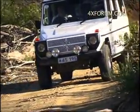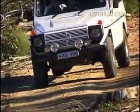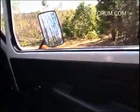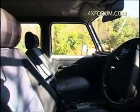This is the 461 series, this is the basic series. Wind-up windows, oh, they did do electric windows in some models. It still has paintwork showing around the doors. Its dashboard has not changed one iota since '79.